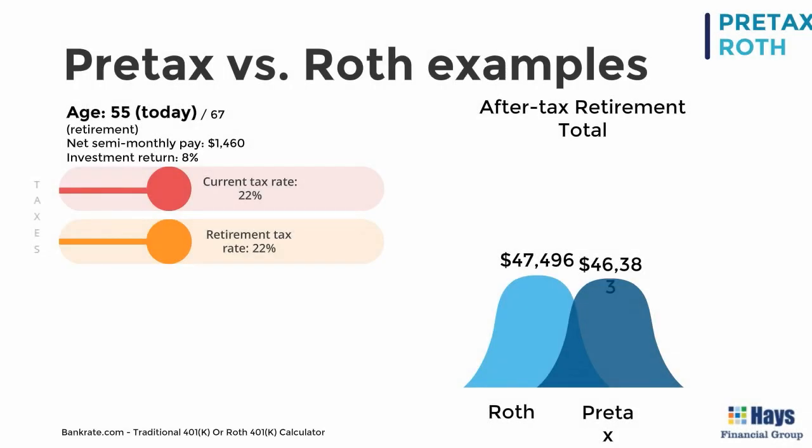Lastly, what if your runway is not as long? You don't have as long of a time horizon. In this case that you see on this slide, this person's 55 years of age. We see with this short time horizon, assuming that taxes are the same today as in retirement, it does not make a big difference between Roth and pre-tax. So no major difference one way or the other, and that's why I stress if you're young, Roth can certainly benefit you more.